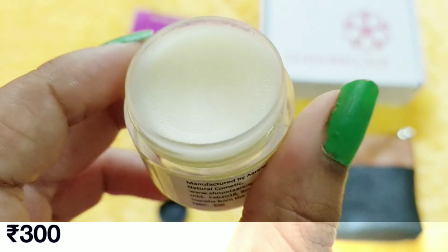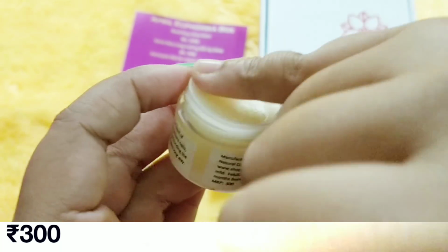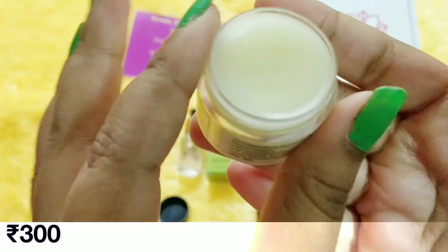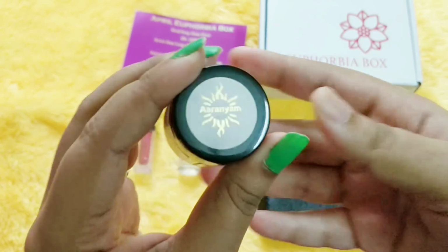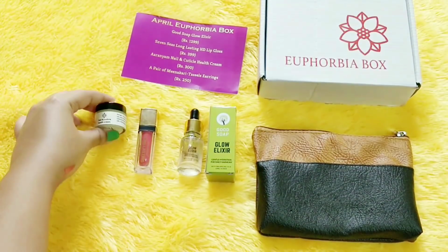So this is how the cream looks like. Let me sniff it. It doesn't have any particular fragrance, a very gentle fragrance. It's a very transparent kind of cream. It's not very oily either. You can definitely apply it as part of your night routine onto your nails. So I'm excited to try a new brand, and also something that is very useful for most of us because we all suffer from unhealthy nails.